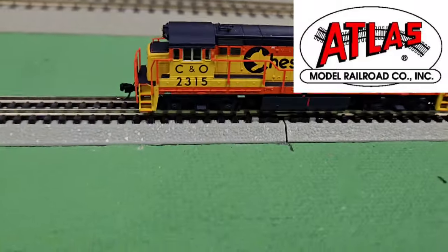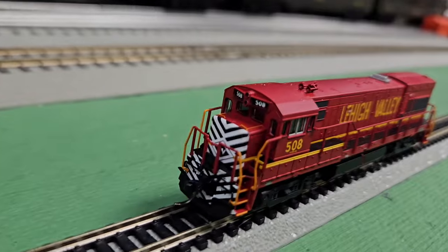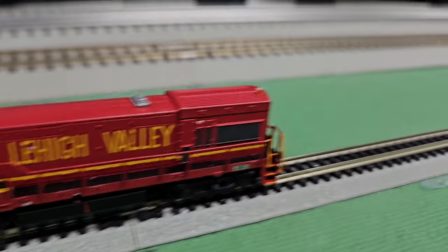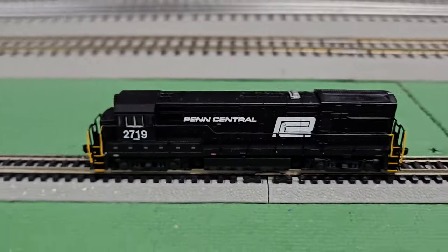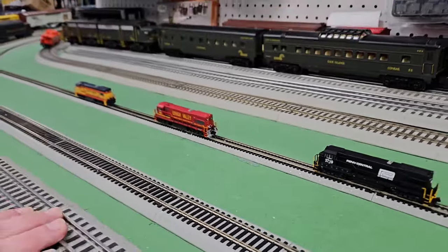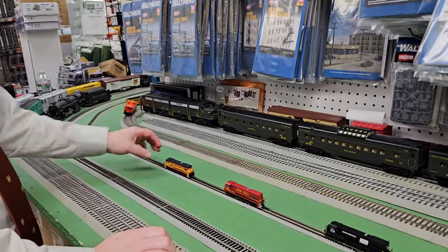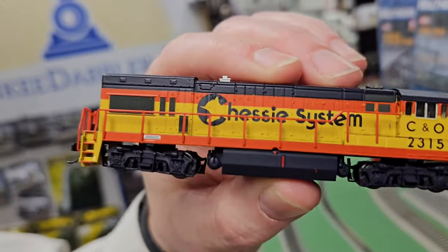All right, let's take a look at some U23Bs from Atlas here. I really like these engines. I have three different paint schemes for us to choose from. We have here the Chessie System, the Lehigh Valley, and then a Penn Central one here. Look at that. Black and white. Now, these are really cool looking diesel locomotives. Of course, they're N-scalers. If you're looking for an early style diesel, these can fit the bill. I like the Chessie System. It's always one of my favorite paint schemes.